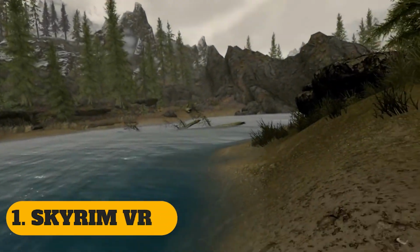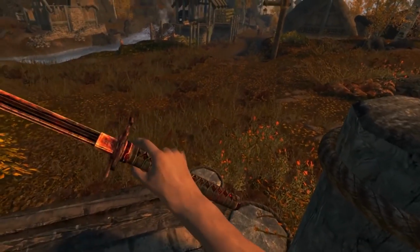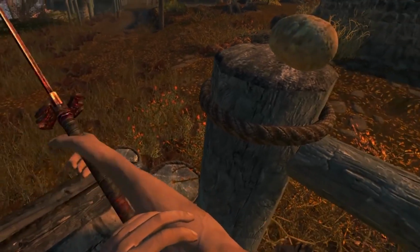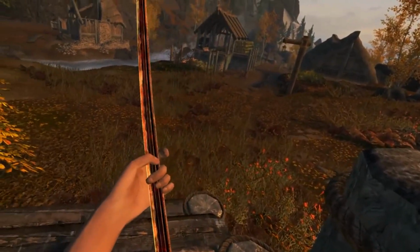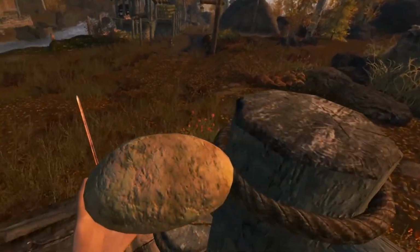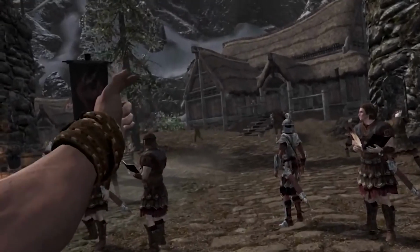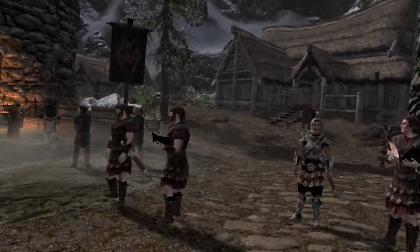Number 1. Skyrim VR. Skyrim has roughly 10 different versions across different systems, and it's safe to say Skyrim VR is one of the game's most interesting and engaging versions. Skyrim VR is an official port developed by Bethesda, so this version of Skyrim allows you to step into the world with full motion controls right off the bat. You can swing weapons, shoot arrows, and cast magic, all while frantically dodging around your play space.